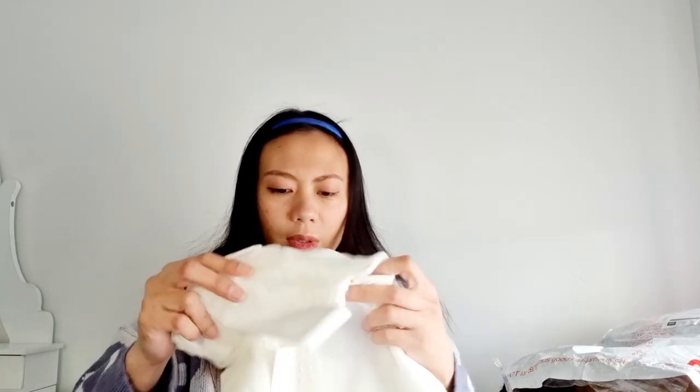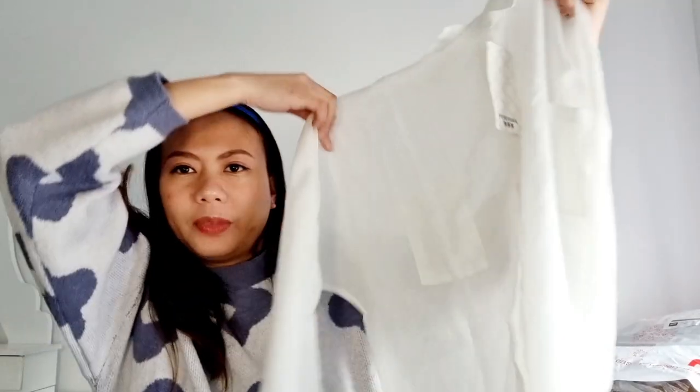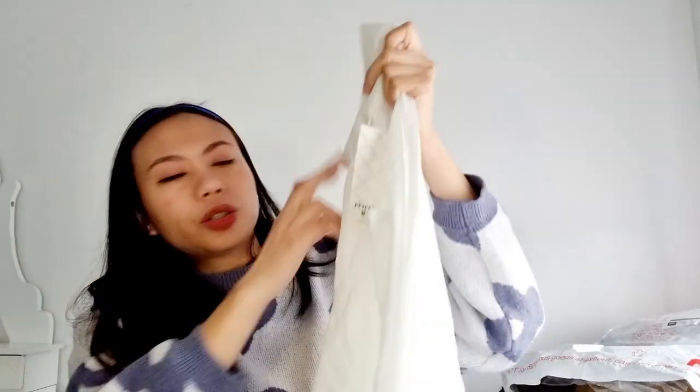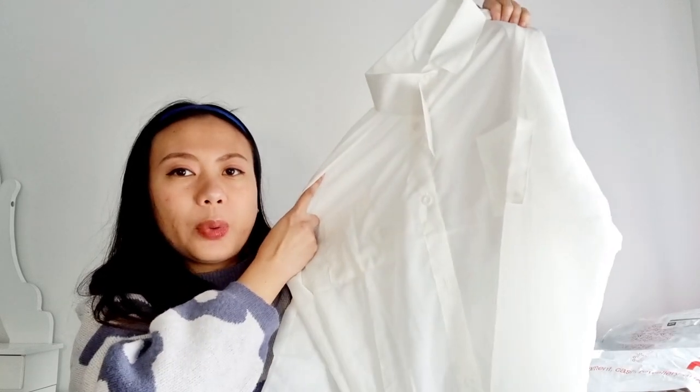The next item is a long sleeve sheer shirt, so it is also available in one size. So, ayan siya. It's very simple. It's sheer. Ayan, see-through siya. Yep, and you can wear this unbuttoned over your summer wear.